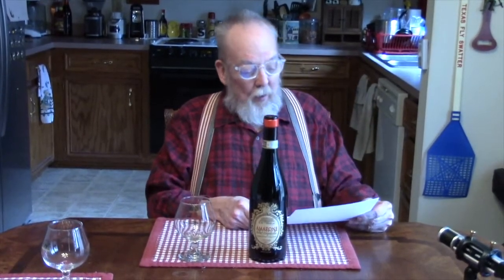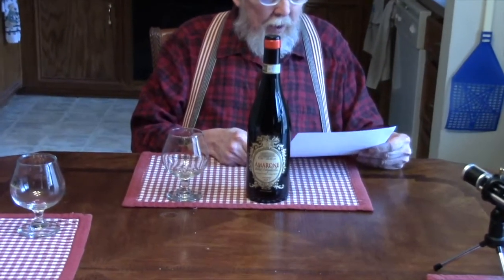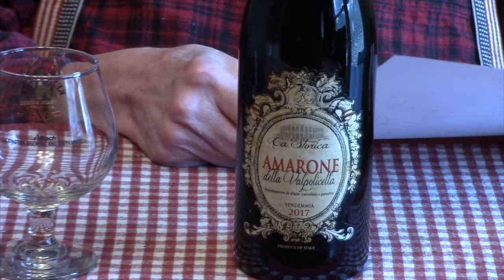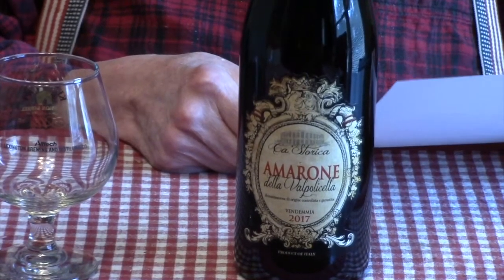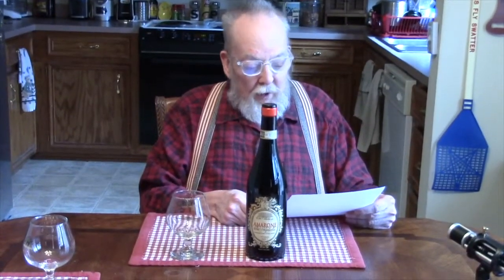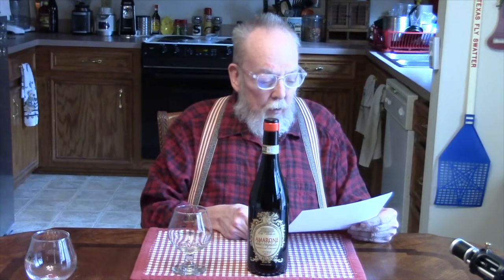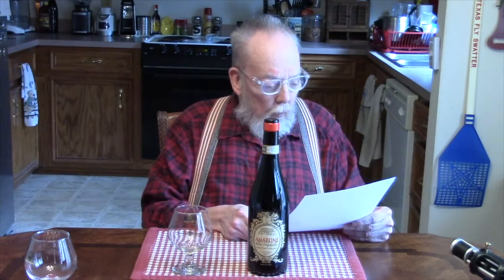Now, let me read you a little about it. Like all authentic Amarone, this one comes from Valpolicella, just outside Verona. Regional grapes of the Corvina, Rondinella, and Corvinone varieties are harvested in early October, then air dried for 120 days until they are rather raisiny. The dried grapes are then crushed and fermented slowly. Finally, the juice is aged in oak barrels for 2 years. All that time and effort yields ruby red wine that's full-bodied and boldly flavored with notes of ripe cherry, raspberry, cocoa, and dried fruit.